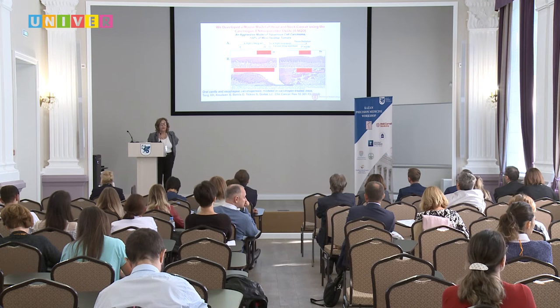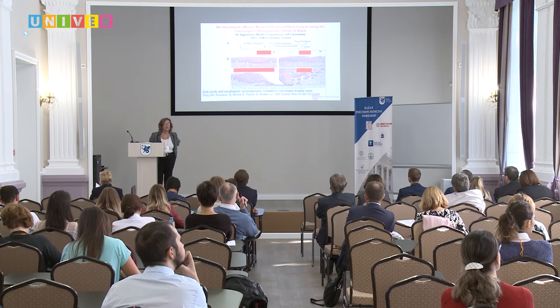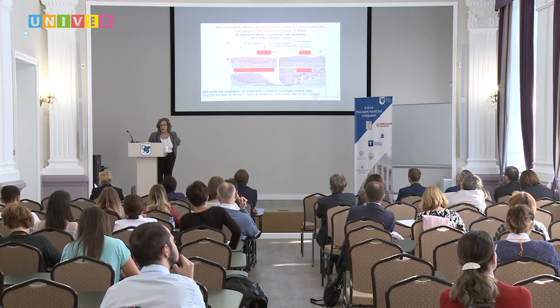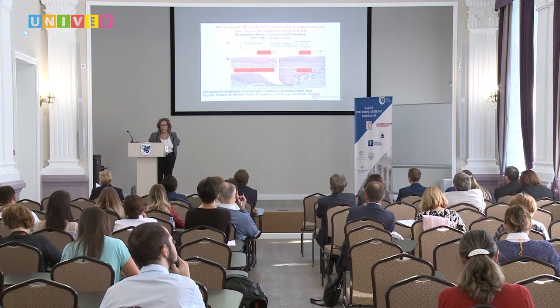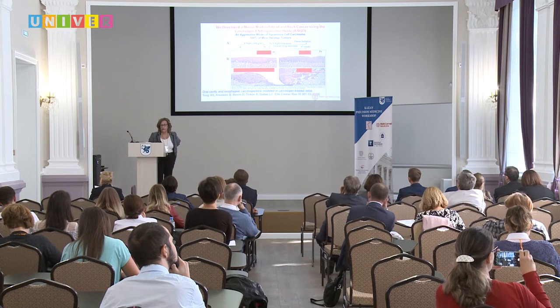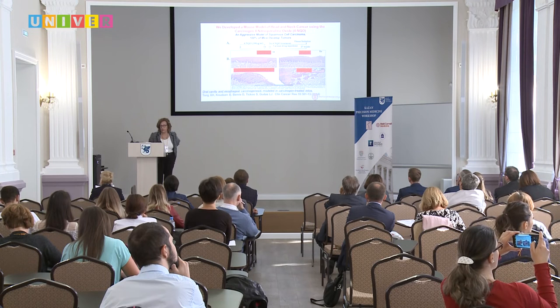So the model we use for head and neck cancer is a carcinogen model. And we add a carcinogen that is a surrogate for smoking. It makes similar types of mutations, but it's water soluble. So the carcinogen is 4-nitroquinoline oxide. And this is a very aggressive tumor model in that 100% of the mice develop tumors.